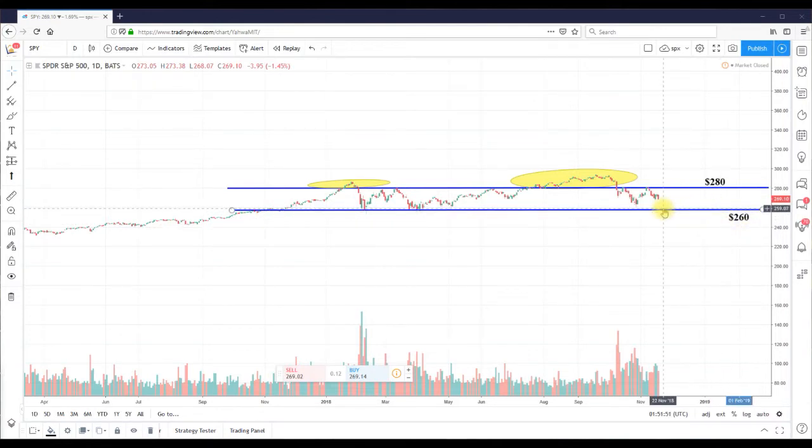How do you play this channel? Well, you do what most buyers do. You step in and you buy support. If the indexes come back down to support, it would be a good time to go long. Conversely, when the indexes hit that 280 level, it would make sense to either let go of your longs or to go short. That's how you play it.